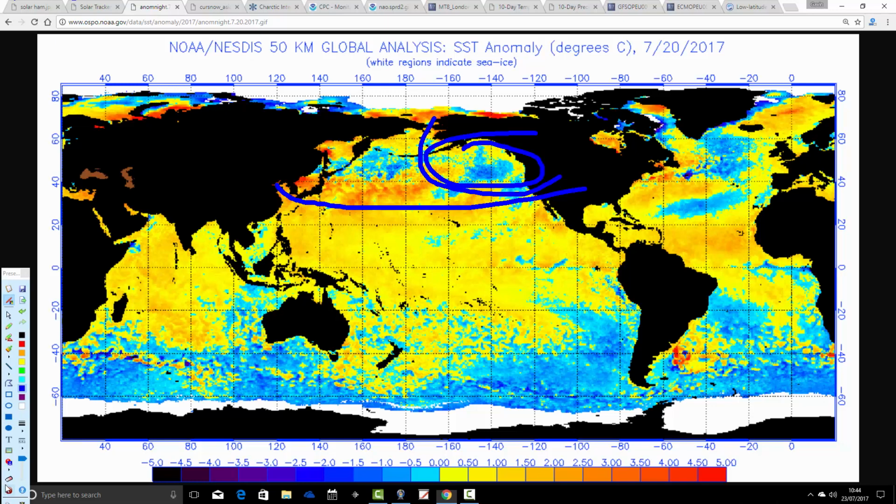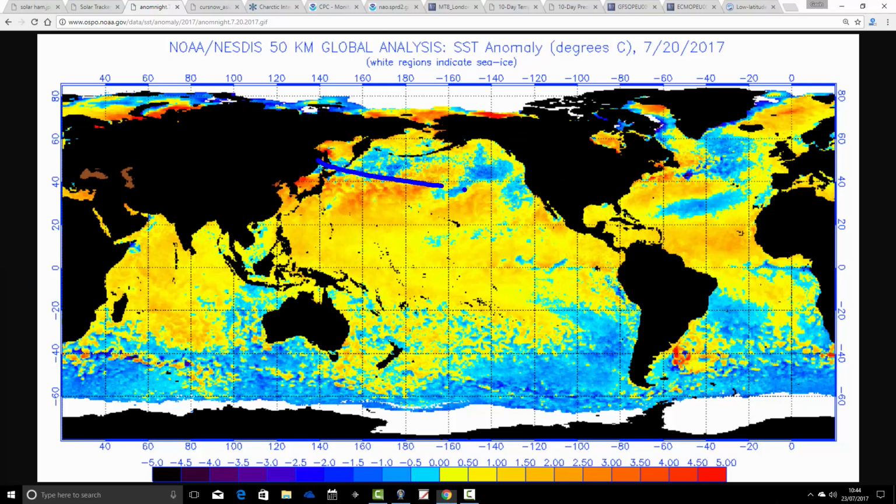Still the legacy of those cold sea surface temperature anomalies in that northeastern part of the Pacific Ocean, but it is beginning to lift up a little bit there with the temperatures. Down in the equatorial part of the Pacific Ocean, still no sign of El Niño.